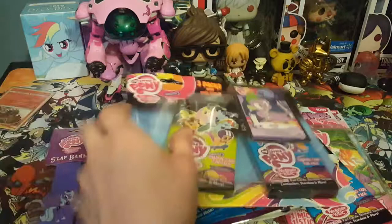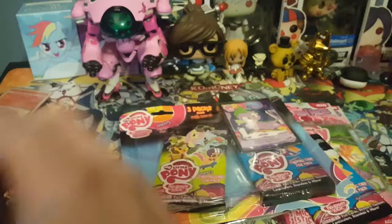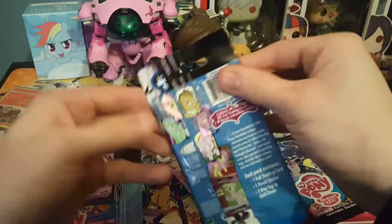So, I guess, wow. There's just so much. Like, literally, there is a ton to open. So, can I open? Let's see. Okay. Oh, I see. Okay, so our first thing is this awesome Princess Luna little slap band. It's dog tag? Question mark? I guess. Wow, that's awesome.